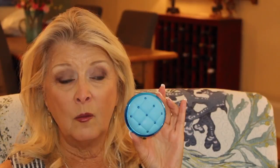The reason I have two backups of this is when I first realized how much I like this, I went to get a backup and I could not find one anywhere in medium. They had all the colors but medium, so I'm supposing that medium is a very popular color in this. But when I finally did find them, I bought two more. I have several foundations that I truly love on my old skin, and it is old skin, this being one of them. So pretty soon I'm going to do a video just on the foundations that I'm loving right now for my skin.